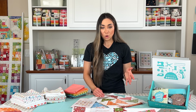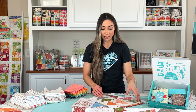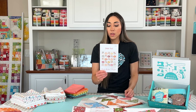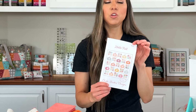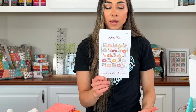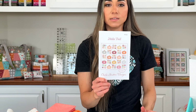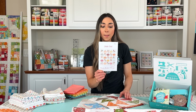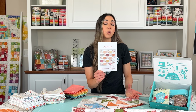Okay, so I can't quit pumpkins, obviously. So I'm going to talk a little bit about Hello Fall. This is another quilt pattern I'm working on, and you'll probably recognize Hello Fall. It's an older pattern, and I originally made it in Cider by Basic Gray. Really, really pretty fall collection. But it was never released in a Moda catalog.